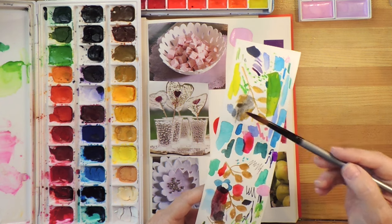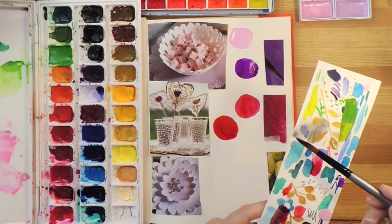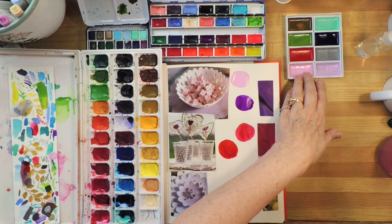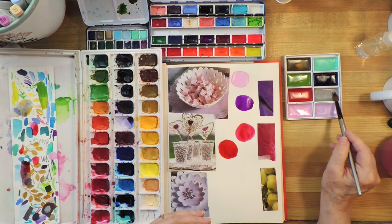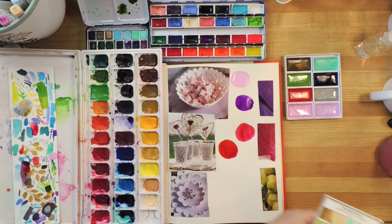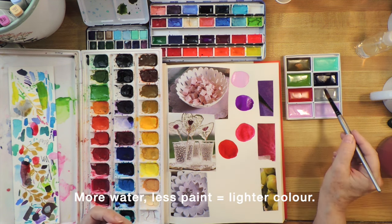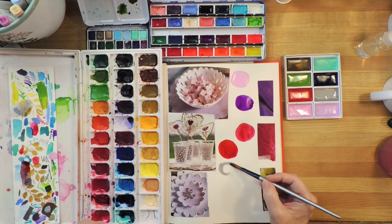And you could make that into a passable pale gray. See? More water, less pigment. But I'm going to use this Japanese one. I think it's Japanese. Sounds Japanese. And this is already a pale gray. And this little sample that I did is here that came with it. So, but the same thing applies. More water is lighter color with watercolor. So let's put that one in here.